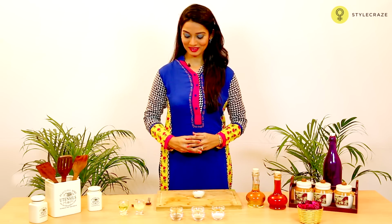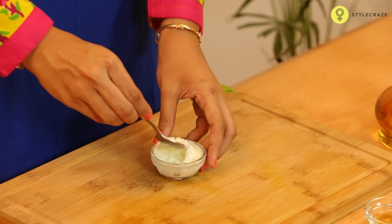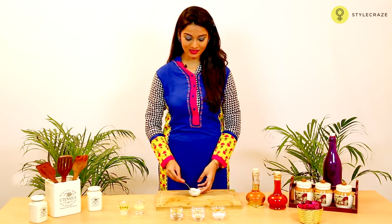Take a bowl of yogurt and add a little salt to it. Mix it well and see to it that the salt gets dissolved completely. Have the yogurt slowly to get relief from hiccups.